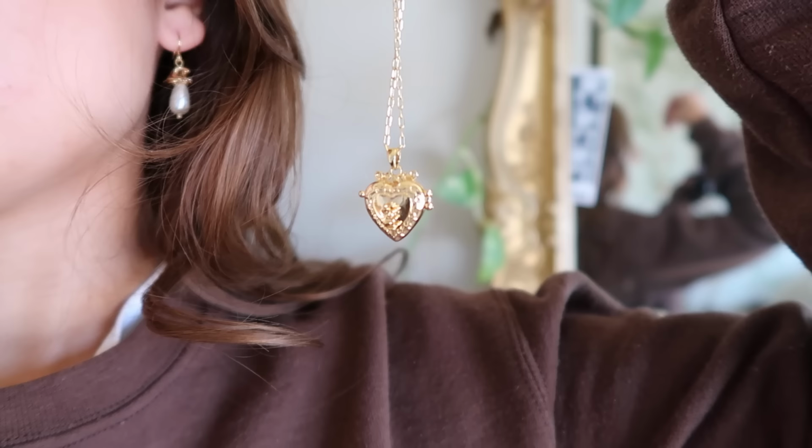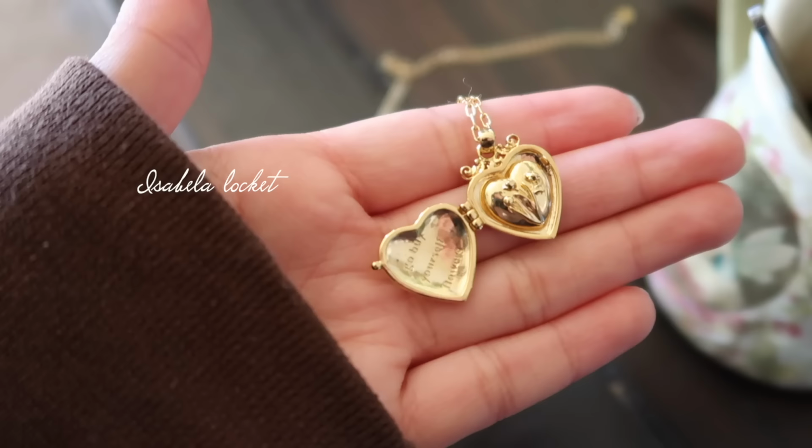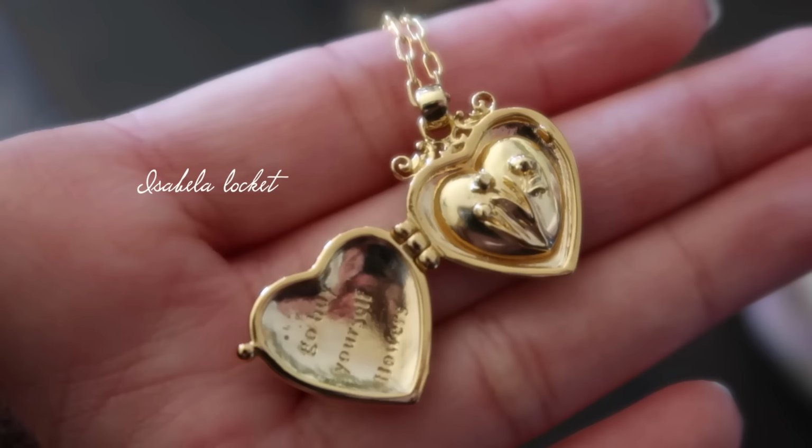This is the Isabella locket. Something special about this locket is that you guys already know I love buying myself flowers. So inside the locket, I wrote a little message for you guys to go buy yourself some flowers. And then I have a little bouquet, so that way you guys are always carrying around a little bouquet of flowers with you.